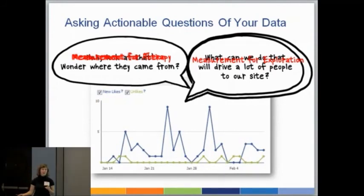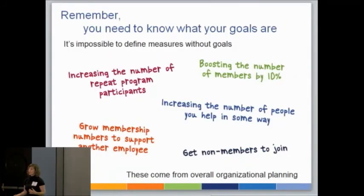You're going to move in that direction instead of, oh, it's 3 o'clock on a Friday, I'm kind of bored, let's go look at some data. That's not going to really help us move forward. We need to be doing things that help us move forward. Instead of volume, purpose. And you need to remember that this needs to be connected to your goals.